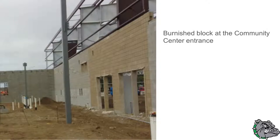So this image is technically what is going to be inside. The person taking this photo would be inside the multi-purpose wrestling room space when it's finished. That's where they will be. But it gives you a good look at the burnished block that we're trying to match up to the existing block that's in the hallway as you go towards the main entrance of the auditorium. So you can see that burnished look that'll be on the main entrance of the community center.